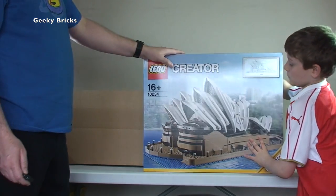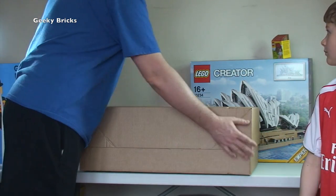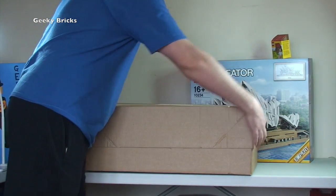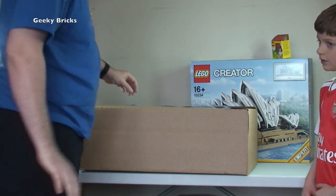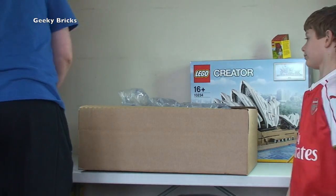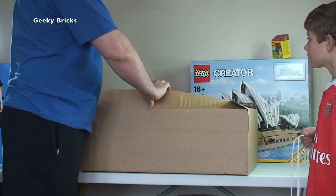So that's my first one, guys. Let's get the next one up. Okay, next one from Lego Shop at Home. You can see it's another very large box. I've already taken the straps off to speed up this process. There's my receipt. Ah, cool! It's not what I thought it was.